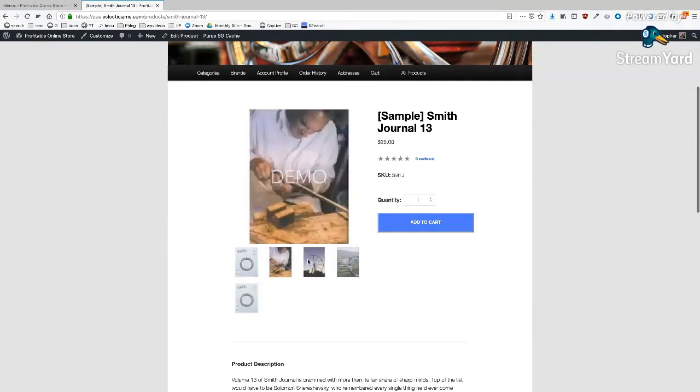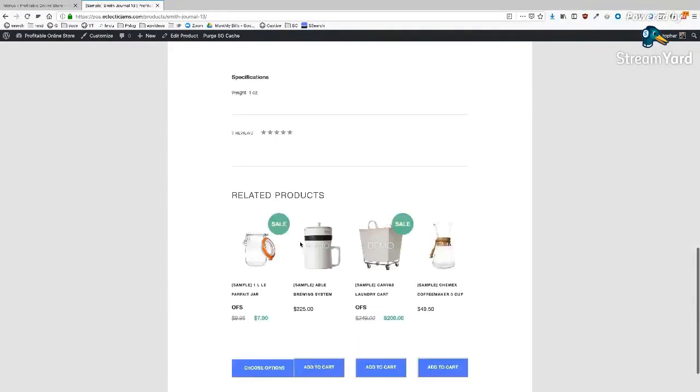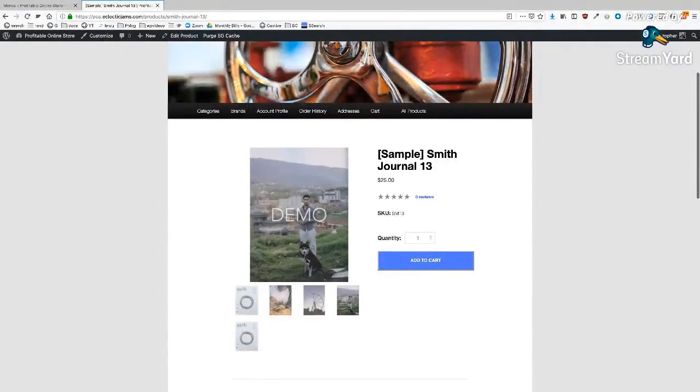And we have images like this. There's our description, specifications, reviews, related products. All of this stuff just magically shows up in the templates. And as far as design goes, as you can see, it's not ugly, but it's not specifically designed for this specific theme. But it's well marked up in the HTML, so anybody with CSS knowledge can make it look like anything.